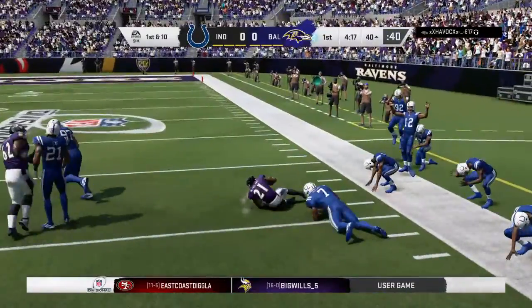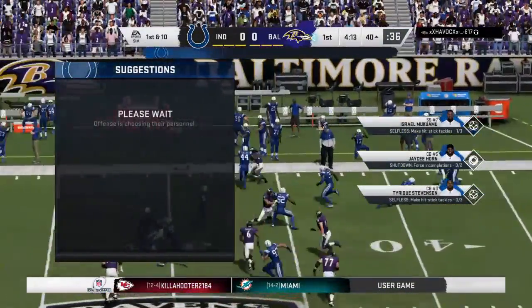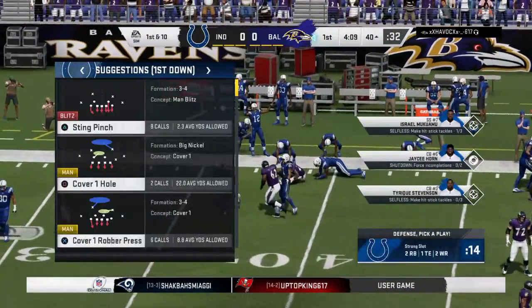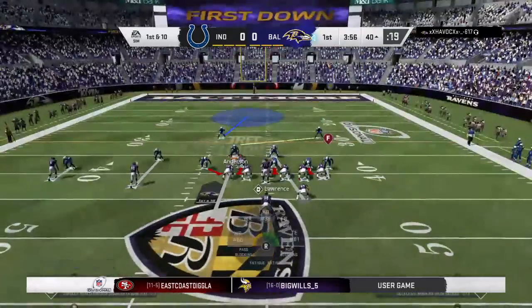And they've got it well across midfield, down to the 40 before it's all said and done. That good for 22 and a first down. Relatively small sample size, but that's his longest run of the first quarter. Bounced it out to the outside to make it successful. And to get there, you actually need some help.